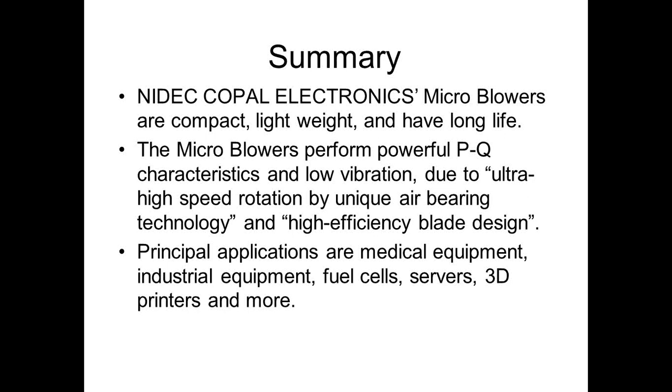In summary, Nidec Copal Electronics' microblower is a compact and lightweight product with very long life. The microblowers perform powerful PQ characteristics because of high-speed rotation of the air-bearing technology. Principal applications are medical equipment, industrial equipment, fuel cells, servers, 3D printers, and more.